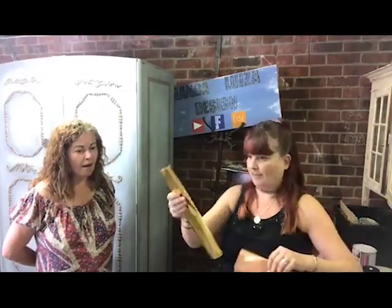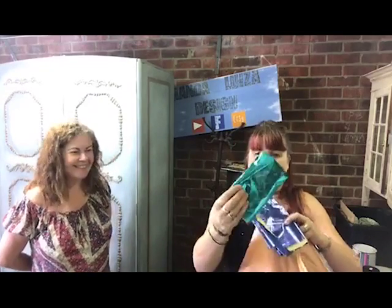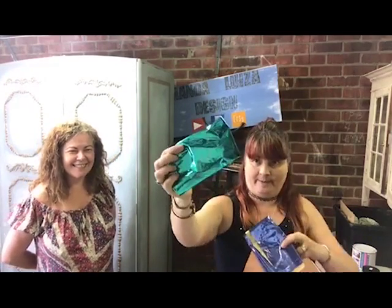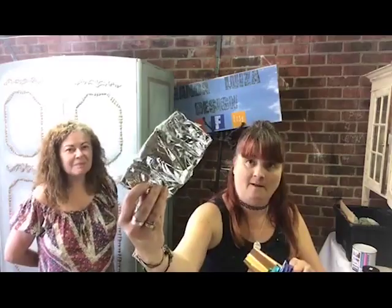So I've got a copper and I've got a gold, which is what I'm going to be using today. But it also comes, very excitingly, in a peacock one. Do you remember from my peacock project? It's a beautiful colour, a lovely blue. There's also a silver, and there's a pewter as well.